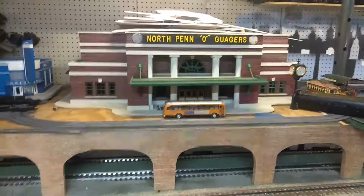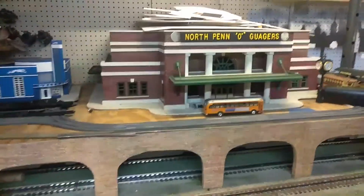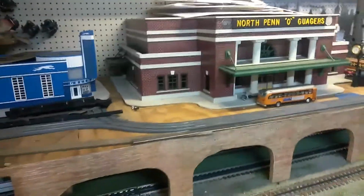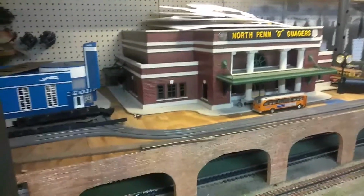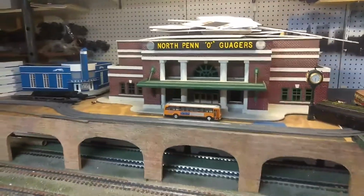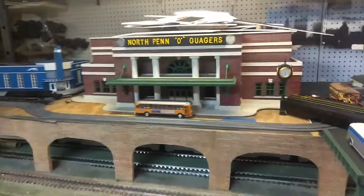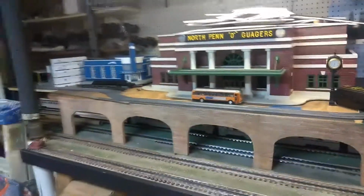This is a really nice section. There's some more of the collection up top. Then we come to our station. That was the Bethlehem station. The architect had built it. They changed it to St. Luke's Hospital now, but we acquired the building, so we went and we changed it to North Penn Gaugers.